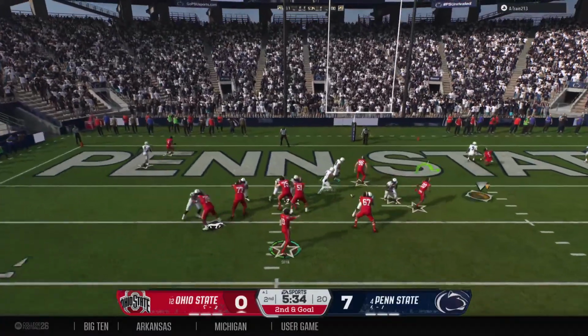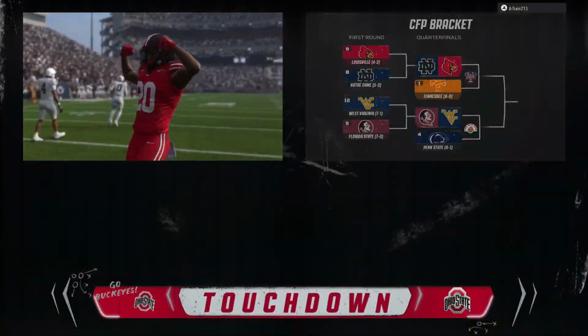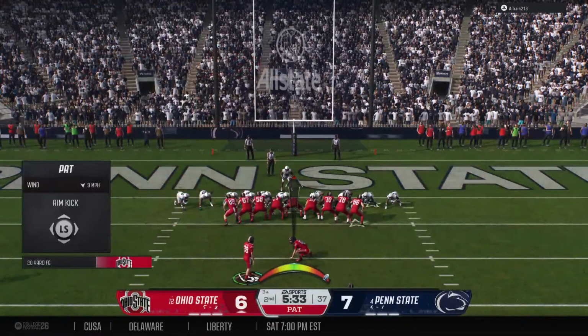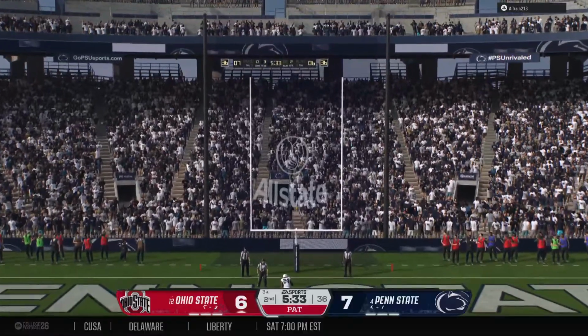Looking downfield, looking right, this one caught. Touchdown, Ohio State, as they put 6 more on the board. So they reach the end zone after a marathon march. How about the execution in that drive, Kirk?